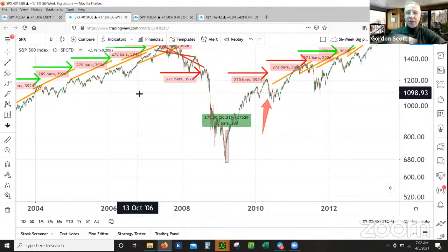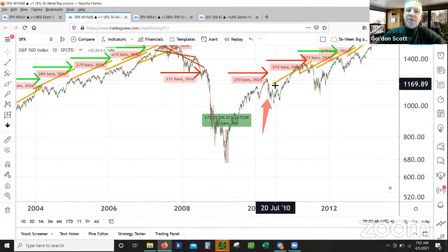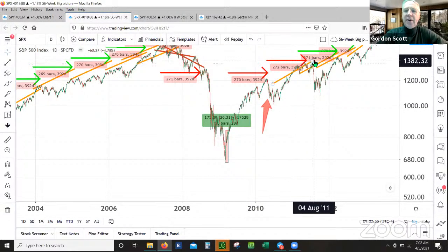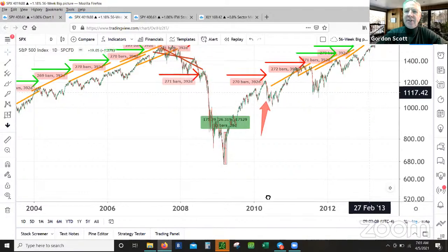And so what I did is I drew on this chart a bunch of these little lines, and each one of these lines represents a period where we just got done with 20 days of strong selling, and then you go forward 272 bars or so, and what happens? There in 2011 was a big drop. There in 2012, later on in 2012, another one. But each one of these comes right at the end of these arrows.